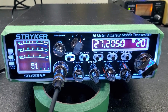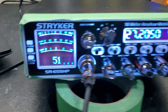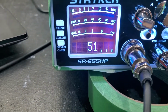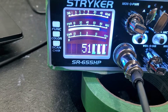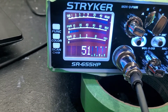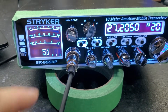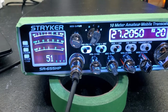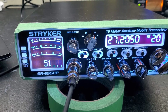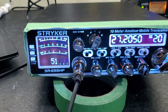Mr. 51 here in Kentucky on the Stryker 655. 51, got it ready to go for you, bud. Customize your display there. And you've got little modulation lights going up and down there as well. And tune alignment, voltage regulator upgrade to the Toshiba ERF2030 pluses, and a custom little beep toy there.